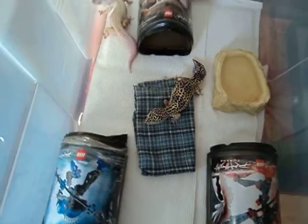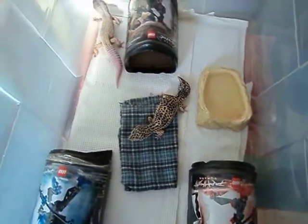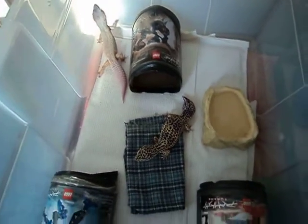Well, yeah, this is everyone, and if you guys think these two are pregnant, the two females, let me know, and take care. I'll be posting more updates on these guys too.